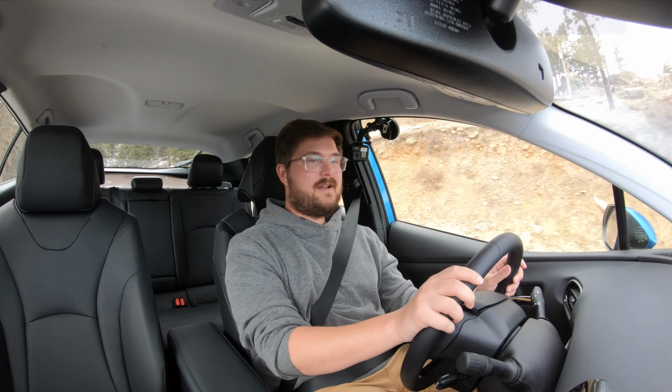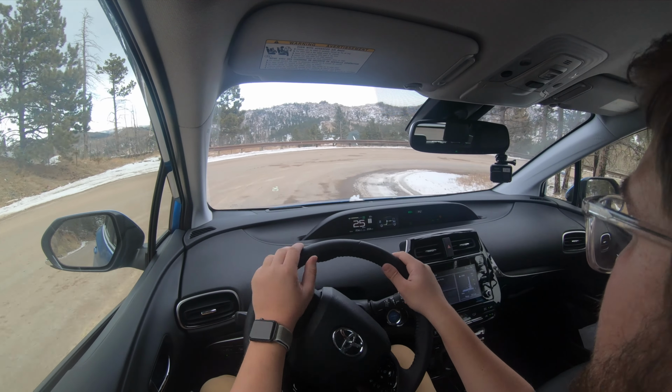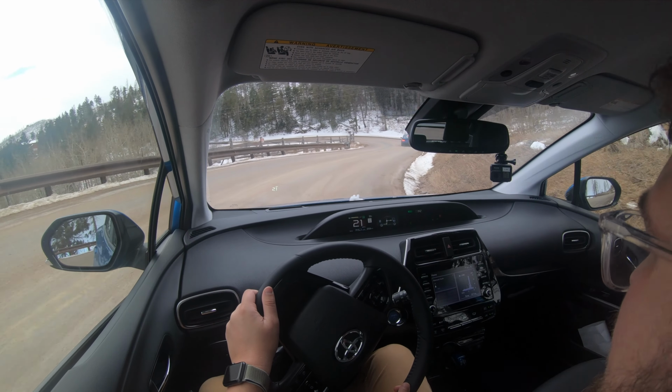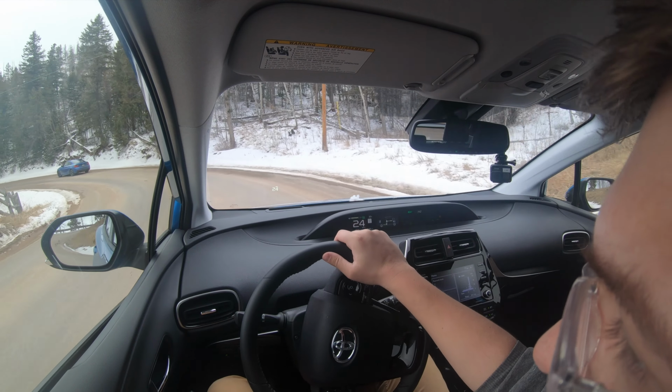We have engine braking going here. A little bit of anti-lock brakes coming in. The tight stuff. Super salty.